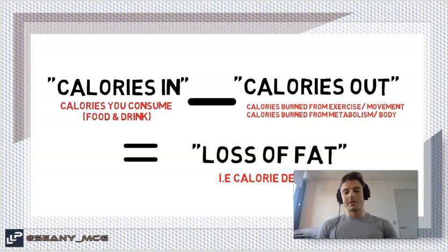Calories out, so the calories that we're burning, can come from multiple things. It can be done through exercise, through movement. My metabolism, my body's constantly burning different rates of energy or calories. And when we take in less than we burn, we achieve what's known as a calorie deficit, and that results in fat loss.